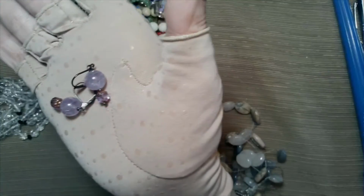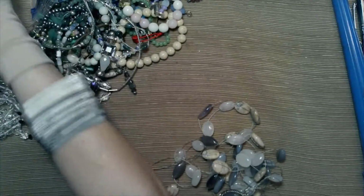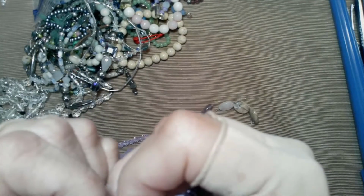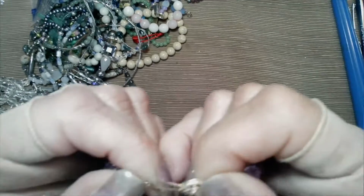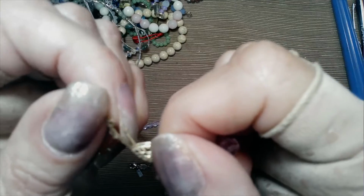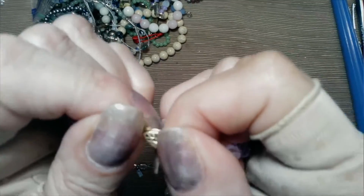Did you get it? Yeah, you just gotta pull it really hard. Oh, okay. It's really obscure. He said you just have to pull it really hard. There we go. That shows you how they come out. And then you could always unhook it, but I'm not going to. I'm just going to push it back in.